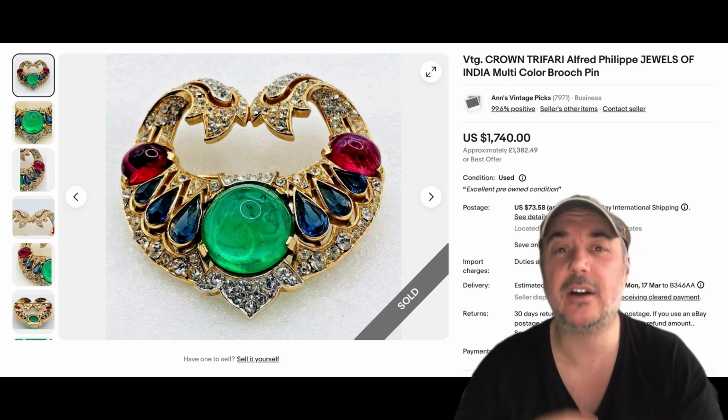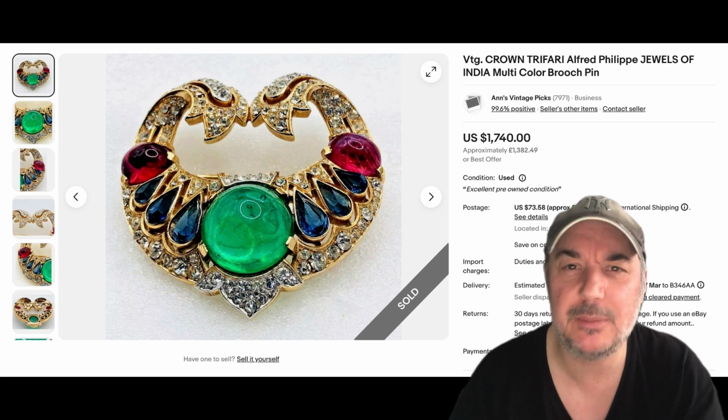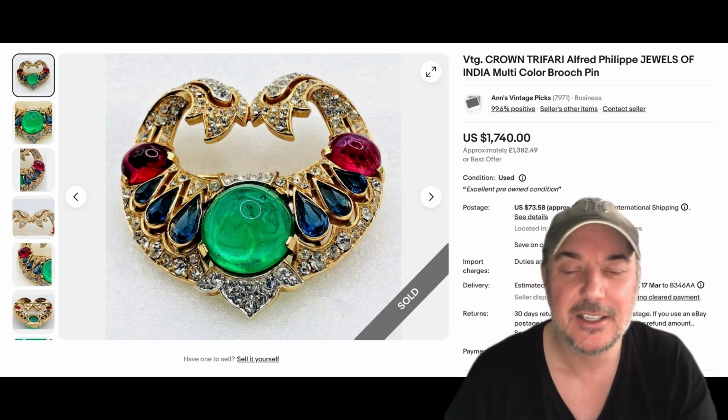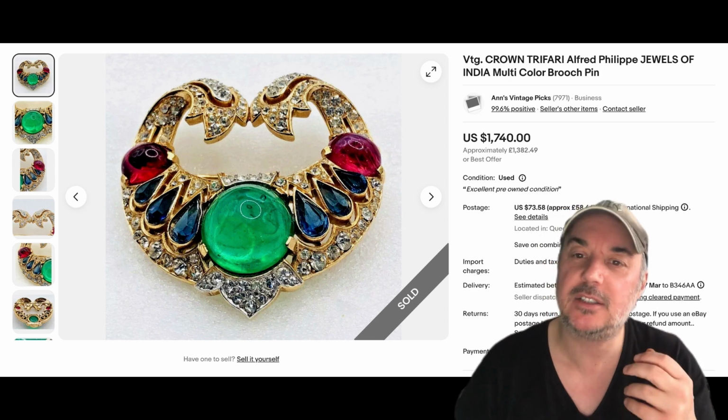So when you start getting into your costume jewellery, you'll get the names Trifari, because some Trifari pieces can be worth £10 or £20. So there is a steep learning curve. You don't just buy it because of the name. There's got to be something about it.